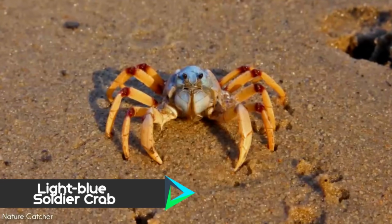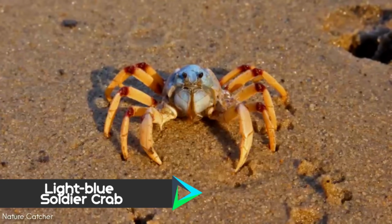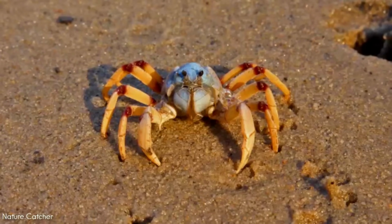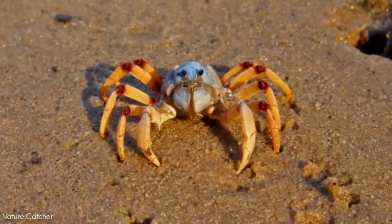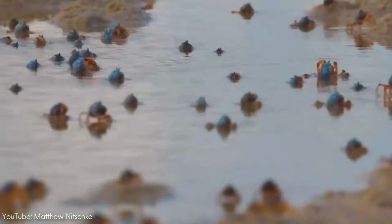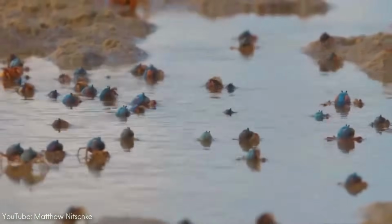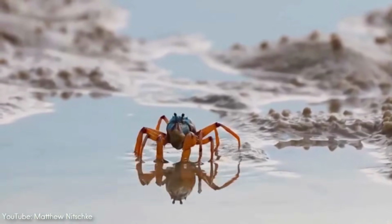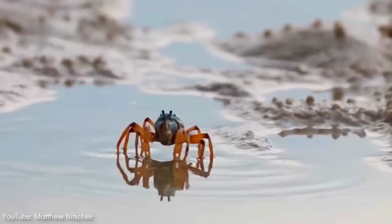Number 10. Found from Singapore and the Bay of Bengal to New Caledonia and Australia, the light blue soldier crab is a species of crab that lives on sandy beaches. They are among the few crabs adapted to walking forwards rather than sideways. Growing up to 2.5 centimeters wide, this species spends much of the time buried in the sand.